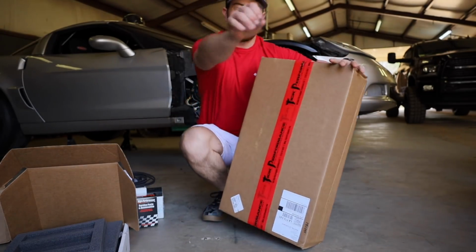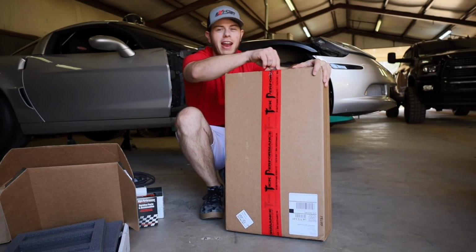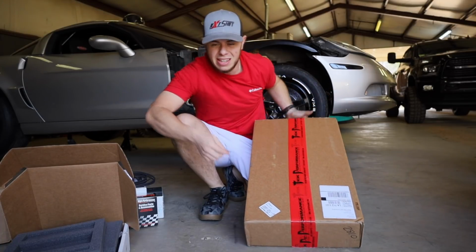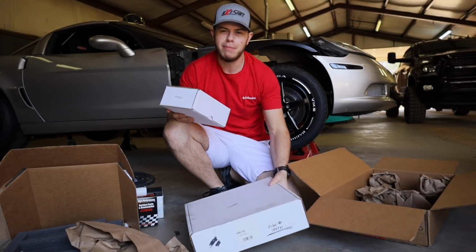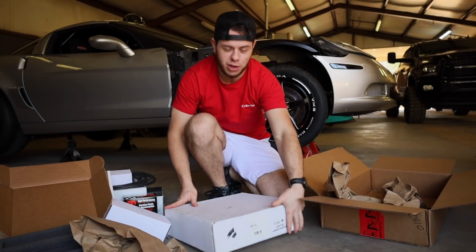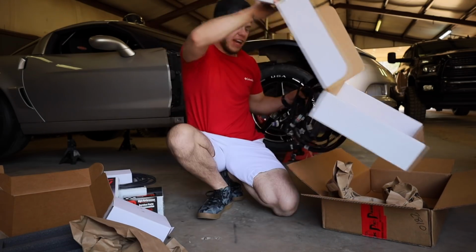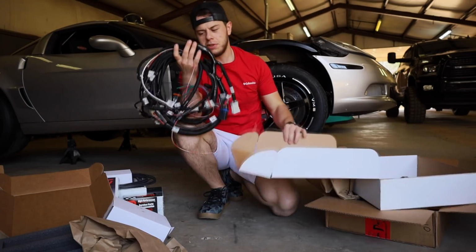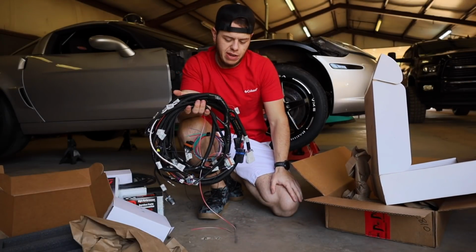Alright, and last but not least, we have this box from Tick Performance, and I've got an idea of what's in here, but I've never seen anything like this before. So we have a white box, and we have a white box. Let's open the big one. We have our Holley harness. Now, this is kind of a special deal because this particular harness is actually on back order right now. So Holley doesn't even have these available.